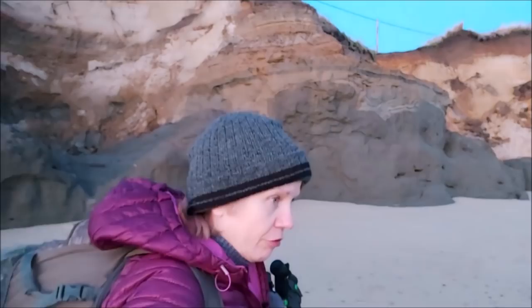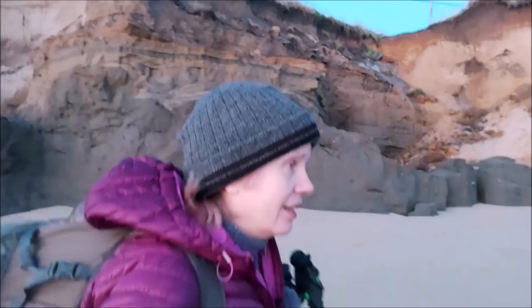And that erosion is horrendous, isn't it? All along this coastline. Hence the huge rocks in front of the cliffs to try and prevent them falling into the sea. Mother Nature is a vicious so-and-so.